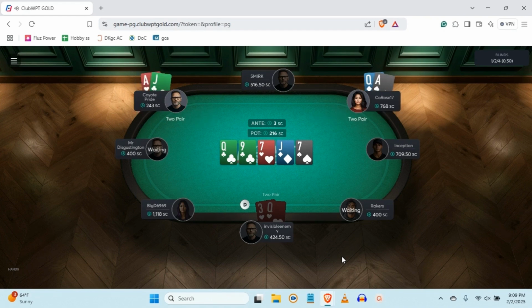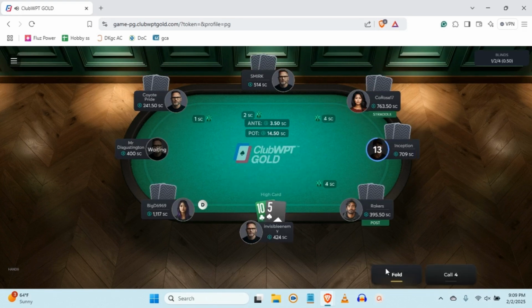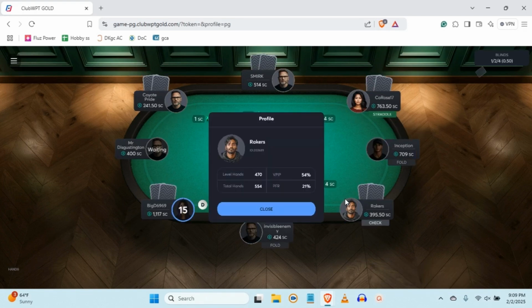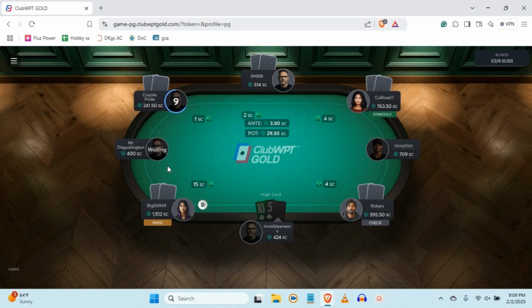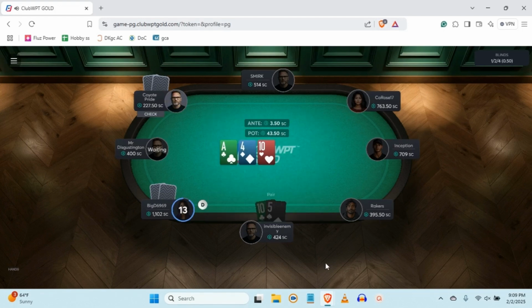And Co-Rose takes it down. The flopped queen. Two new players, 10-5, garbage hand. This player, Rakers, playing 54% of hands, very loose, over a sample of 554. And Mr. Disgustington, 33-17, also on the looser side. My stats here, 21-16. So you could see that as people go away from these, they're playing too loose.